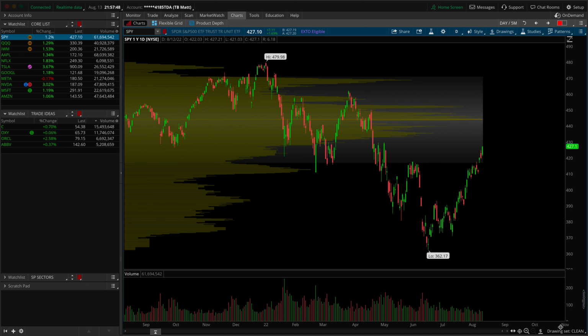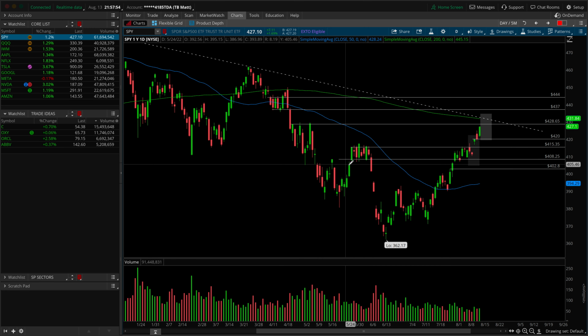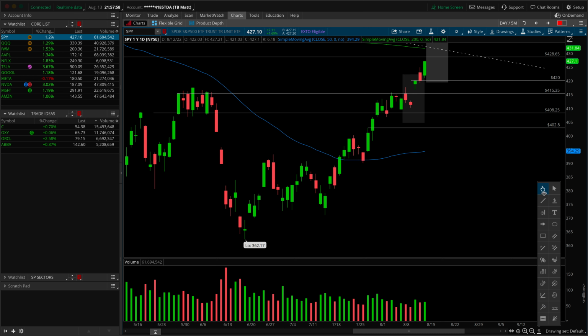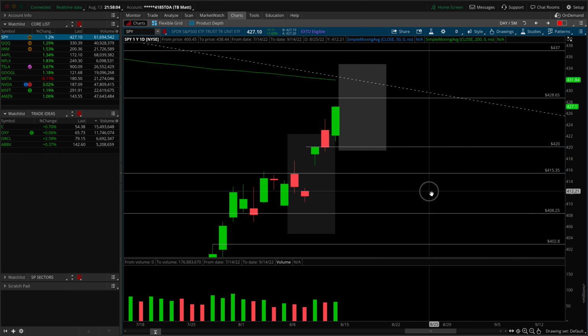Let's drill down to the daily now and talk about pertinent trading levels into the upcoming week's worth of trade. Let's pop on our moving averages, 50 SMA in blue, 200 SMA in green. I think it would be better if I adjust the chart manually so we can have this front and center. There we go. So first things first, weekly expected move.